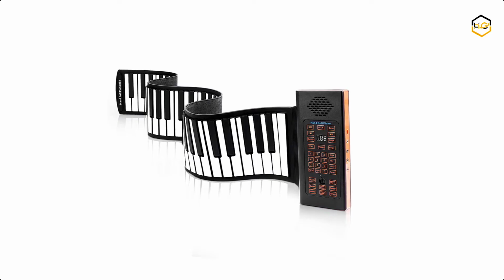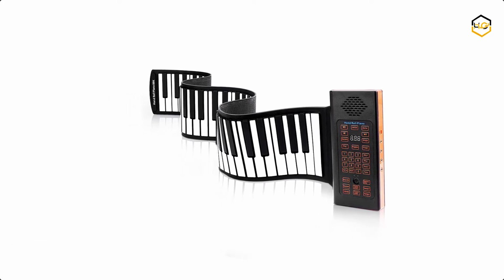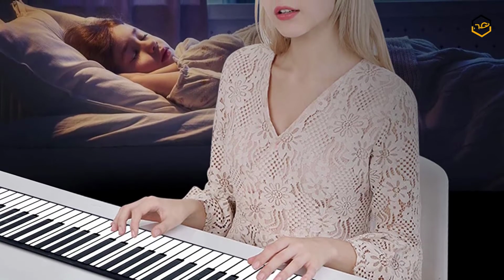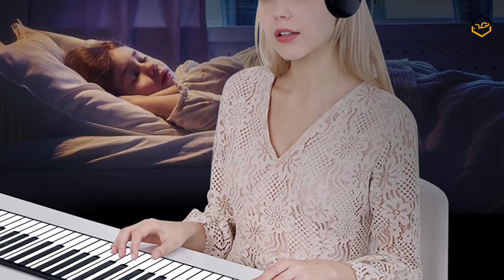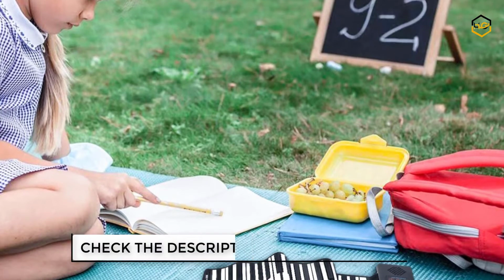Ranking at number 6 we have the KPP Portable Keyboard Piano. The 88-key electronic piano keyboard has 128 kinds of tone, 128 kinds of rhythm, and 20 demonstration songs. It is designed according to a real piano 1-to-1. It's an ideal gift for kids and adults who are budding pianists.